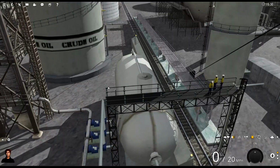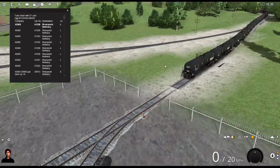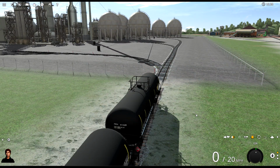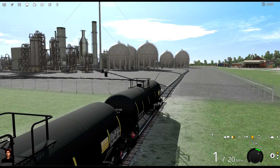there we go. And here's the unloading rack here. We might be able to fit all nine to get unloaded at the same time. Don't know, but let's take a ride in. Here we go.